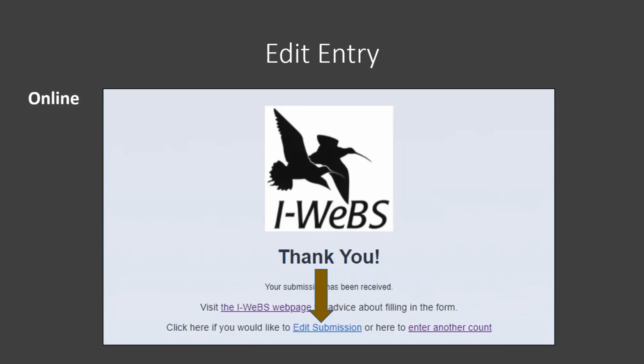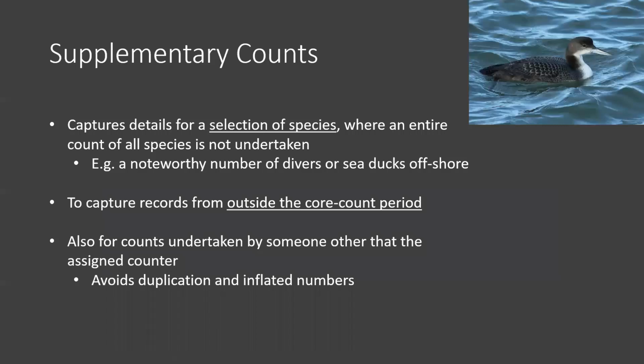Or after, if you want to go back at a later stage, you should get an email. If your email was correct in the submission, you should get an email with a summary of your count, and the edit link will be at the bottom of that as well. So it's all pretty easy to use. I just wanted to give you a little bit of the background as to why we ask these questions, because I'm sure at times they can seem like they might have no logic, but they're all valuable information.